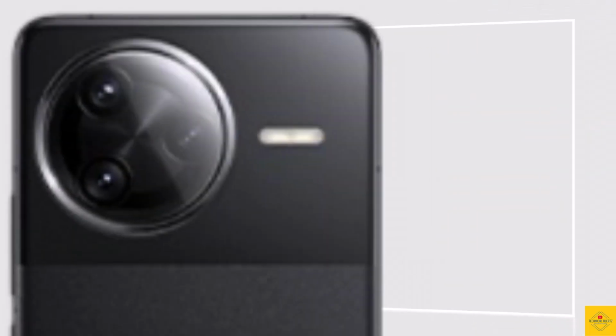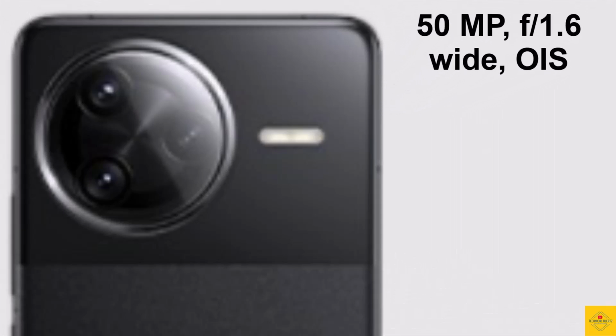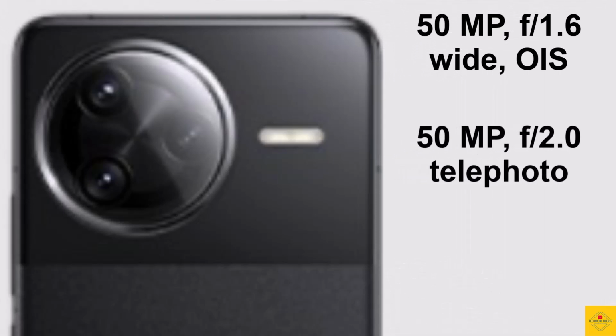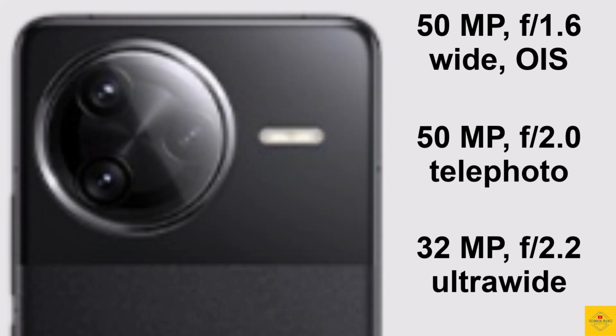The smartphone has a triple camera setup on the rear that includes a 50 megapixel 24mm Light Fusion 800 sensor main camera with aperture 1.6 and support for optical image stabilization, along with a 50 megapixel 60mm Samsung S5KJN5 sensor 2.5x optical zoom telephoto camera with aperture 2.0 and support for optical image stabilization, and a 32 megapixel 15mm Samsung S5KKD1 sensor ultra-wide angle camera with aperture 2.2.